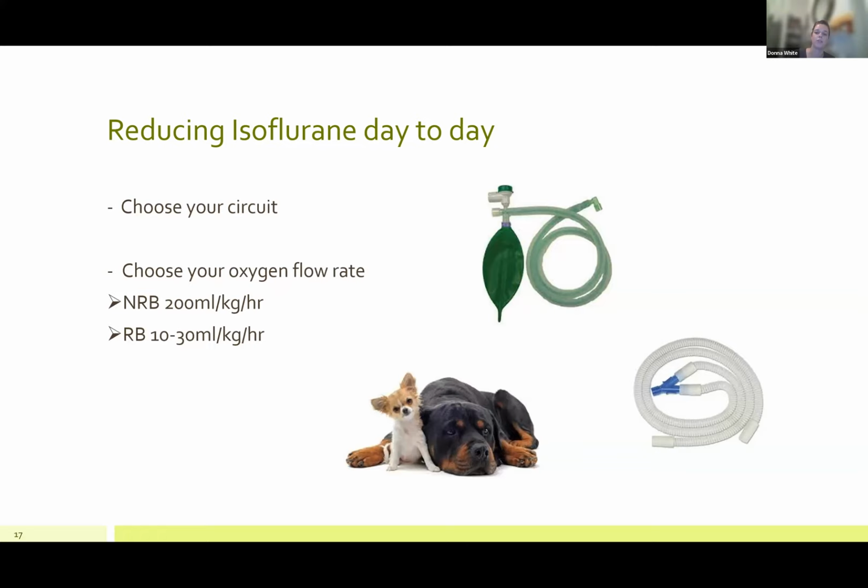So for the first couple of minutes while we're priming the circuit with the oxygen and the isoflurane, we do need to have them up a little bit higher. But after 5 minutes, there should be something on your anaesthetic record that just says, okay, this is the oxygen flow rate that this patient requires. And it will be a lot less than what most people are doing.